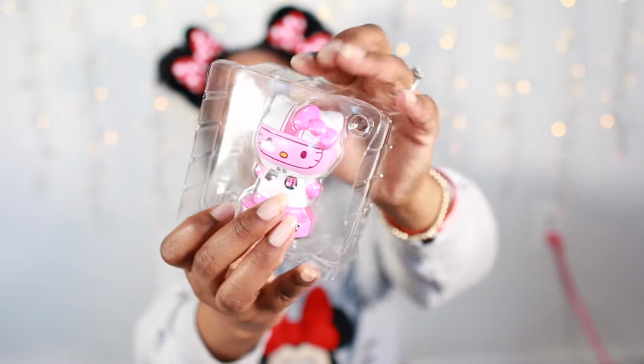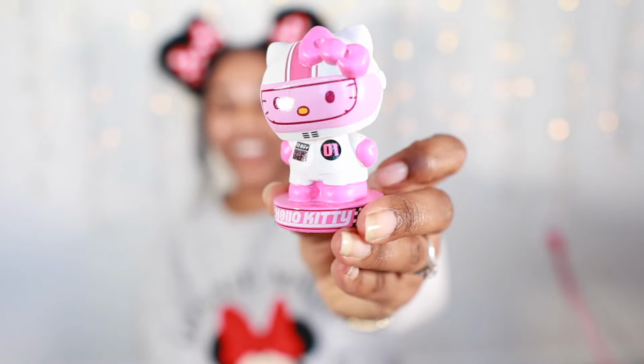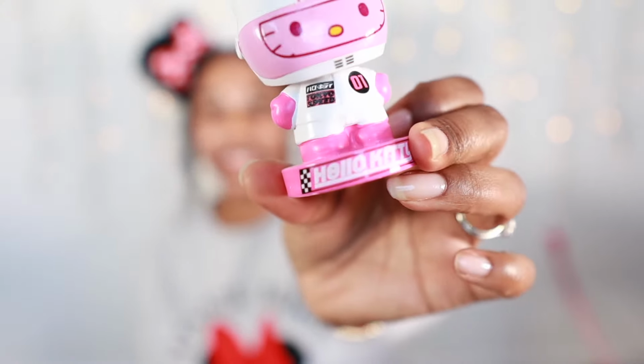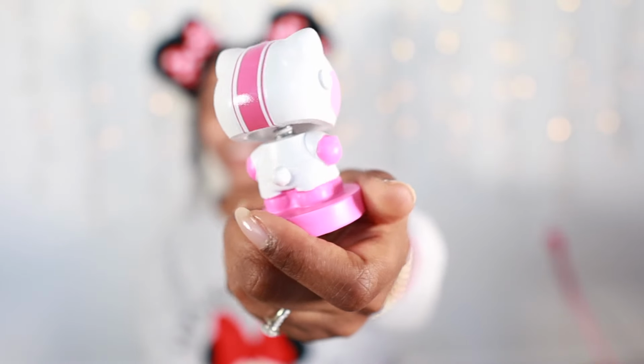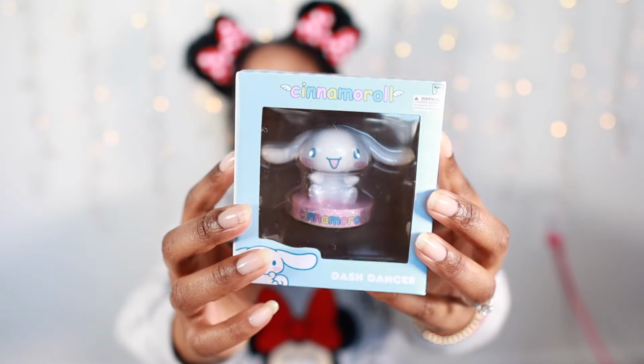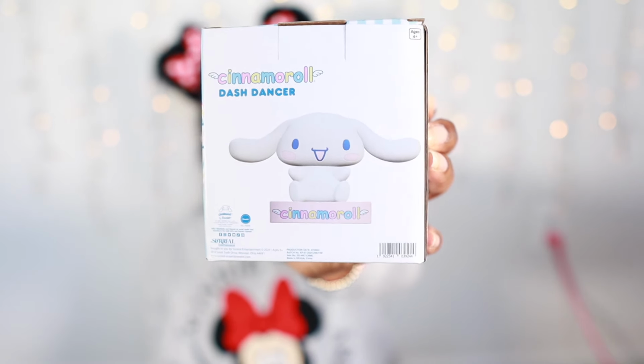Ooh, kittens. Oh, look. Oh my gosh, love it. And it says Hello Kitty. Oh, cute. And here is the back. Next up is Cinna. Y'all already know how much I love him. And then here is the back.